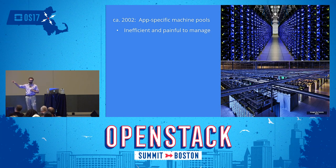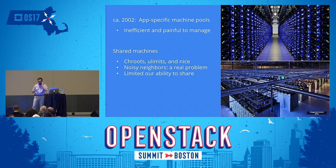So, you would have a set of commodity hardware, but in that commodity hardware, you would have a pool that was dedicated to your mail or your storage or your database or whatever it might be. And unfortunately, this was extremely painful.